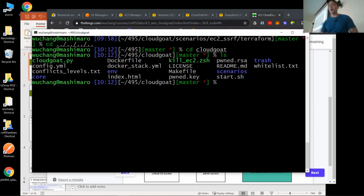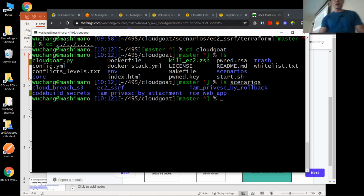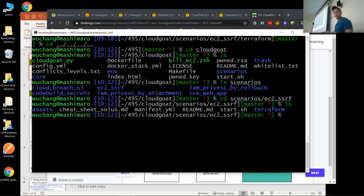If you were to git clone CloudGoat, you would get what you see here. And then the scenarios are in here. So all of the Terraform information to launch each scenario, and sorry, you can't read that very well, but there's like 6. And you can see there's EC2 SSRF, which is the level that got compromised. So I'll go into that. And then this is basically the level specification. You can see a Terraform directory. This is the thing that actually gets called to launch the level.